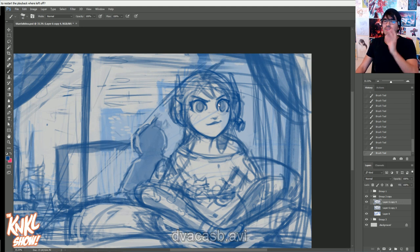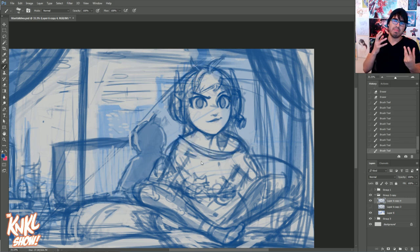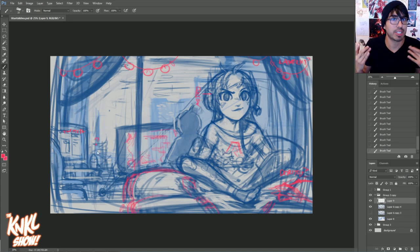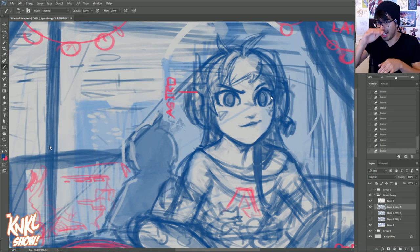One is D.va's head. So, refining the face, right? I've talked to you guys about this so many times, and that is, I'm a really big fan of capturing emotions and expressions in the face. And sometimes when I go in and I refine things, I tend to lose a little bit of what the original character is. And that's why I teach you guys about Control J. That is the magical key that you can hit to duplicate your layers.